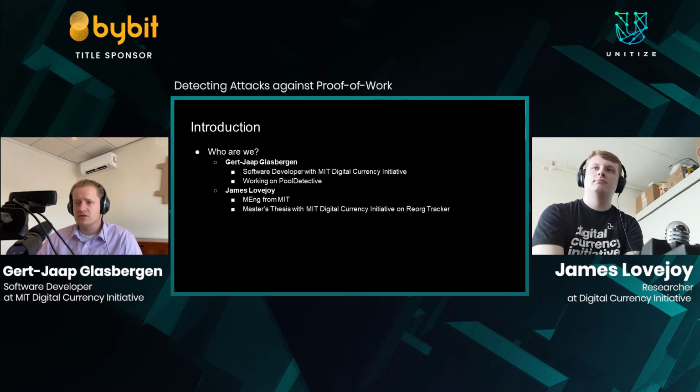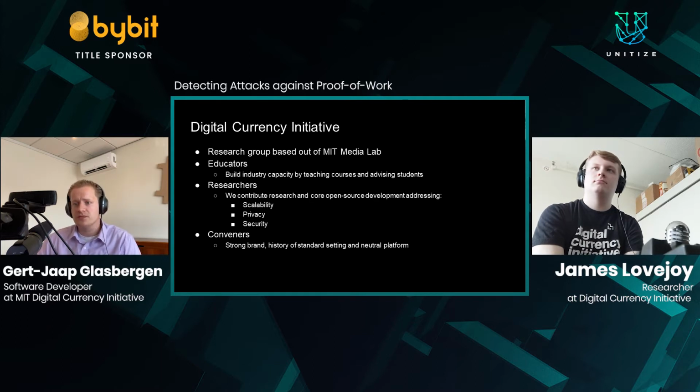So let me introduce the Digital Currency Initiative real quick. We're a research group based out of the MIT Media Lab, and there's three things that we do. First and foremost, obviously, we're attached to universities, so we're educators. We try to build capacity in this industry by teaching courses and also advising our students on these topics. We're also conducting research, so we contribute research and open source development addressing some of the problems that are still in the blockchain space around scalability, privacy, and also, and that's the topic of this talk, security. And obviously having a strong brand and a history of standard setting and a neutral platform are also good conveners.